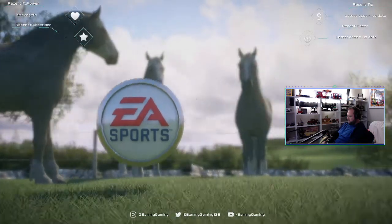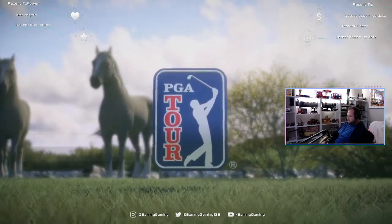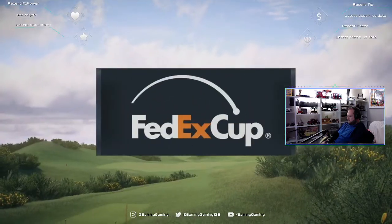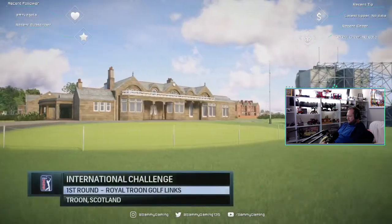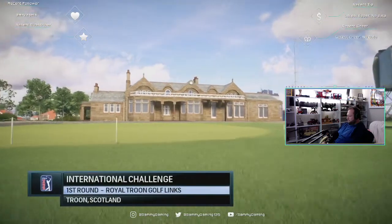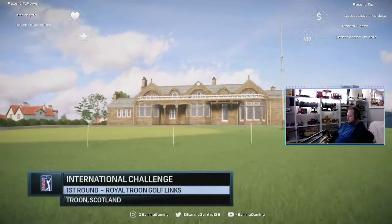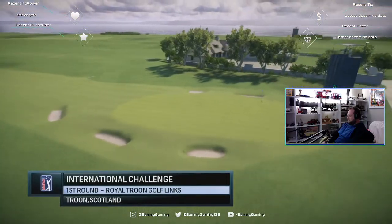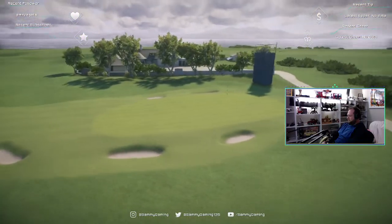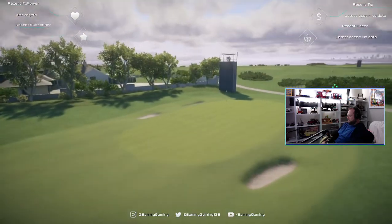EA Sports and the PGA Tour proudly present the season-long race for the FedEx Cup. Today, it's live opening round coverage of the International Challenge. Always great to be in Troon, Scotland, at the Royal Troon Golf Club, founded in 1878. Frank, it is a golf course, true links. It's bathed in history.